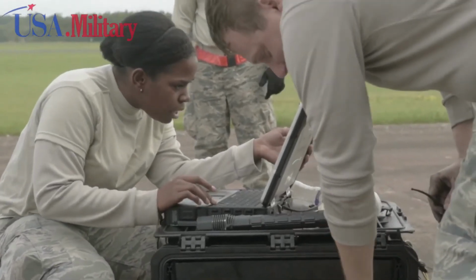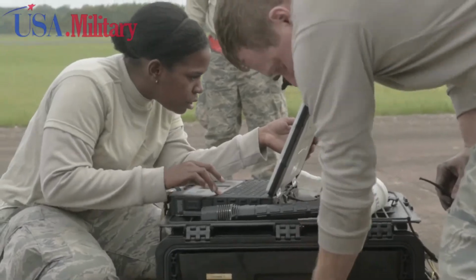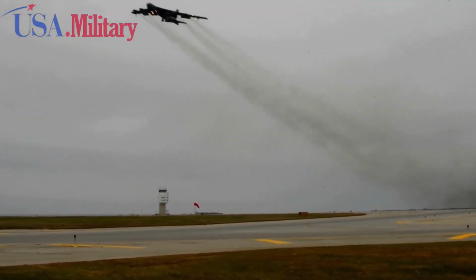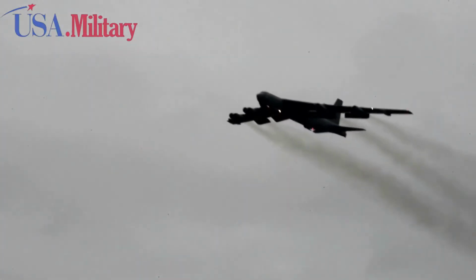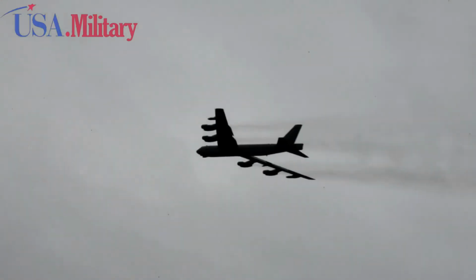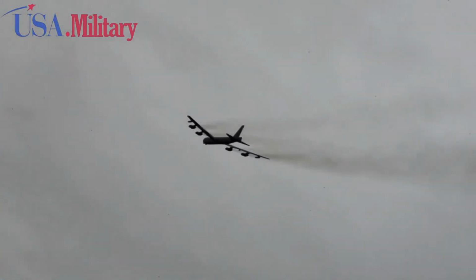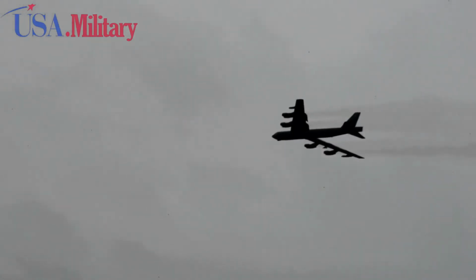B-52 prime contractor Boeing and the 3 potential engine providers, General Electric, Rolls-Royce, and Pratt & Whitney, are under contract for the initial prototype phase of the competition, which will culminate in November, with each manufacturer creating an initial digital design specifying how their respective engine would integrate with the B-52.